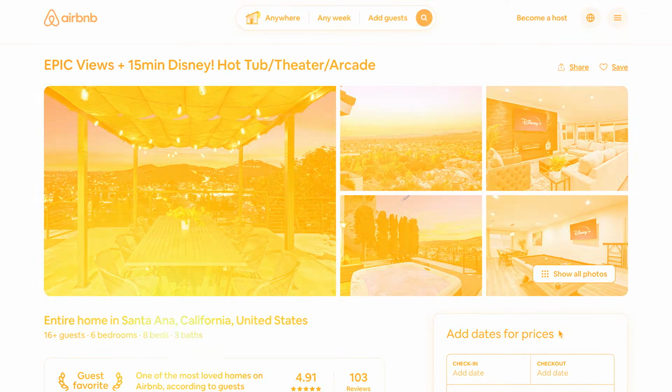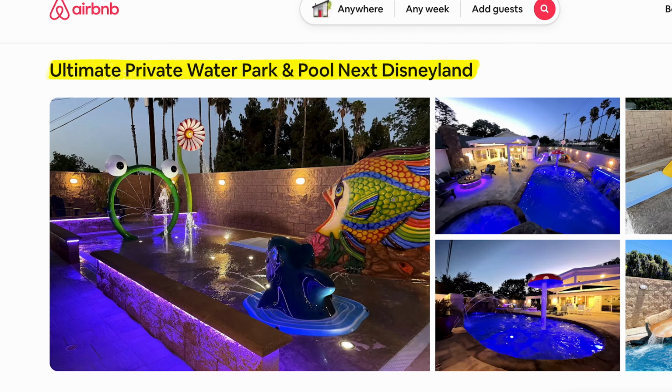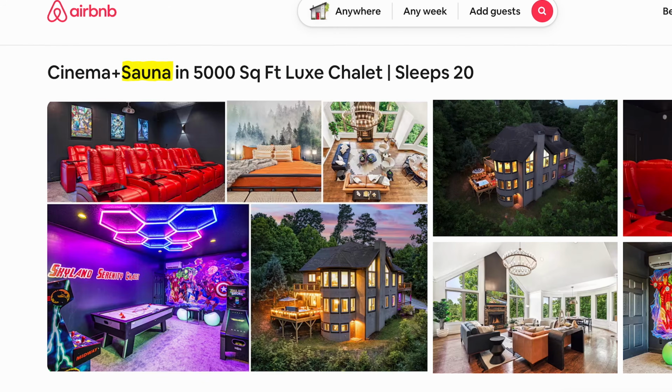So instead of cozy 2-bedroom home, try something like, and these are actual listings we found, epic views, 15 minutes from Disney, hot tub, theater, arcade. Or ultimate private water park and pool next to Disneyland. Or cinema, sauna, 5,000 square foot luxe chalet sleeps 20. But you see what they did there? These aren't just descriptions. They're like mini sales pitches almost. I literally wouldn't be able to choose between those three.